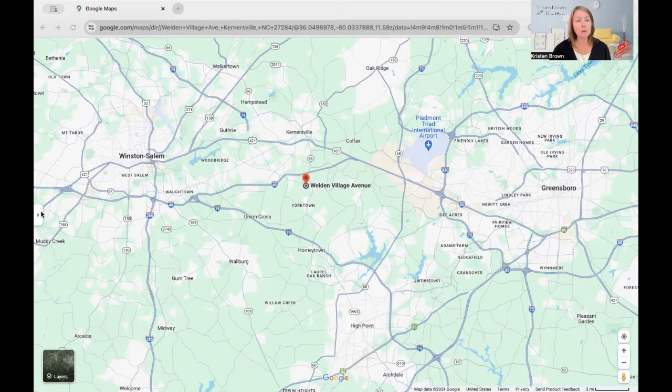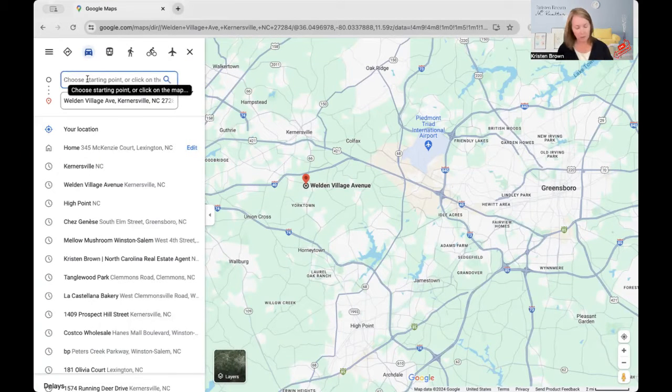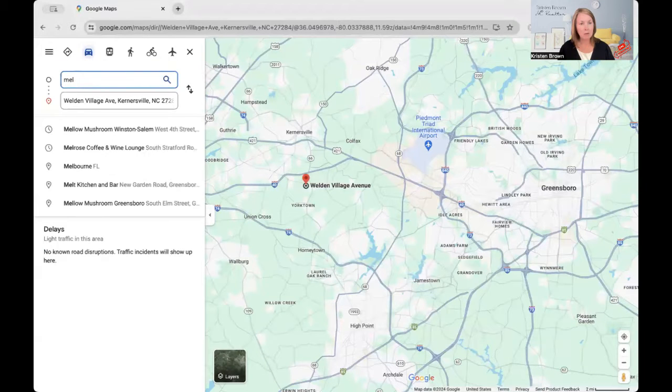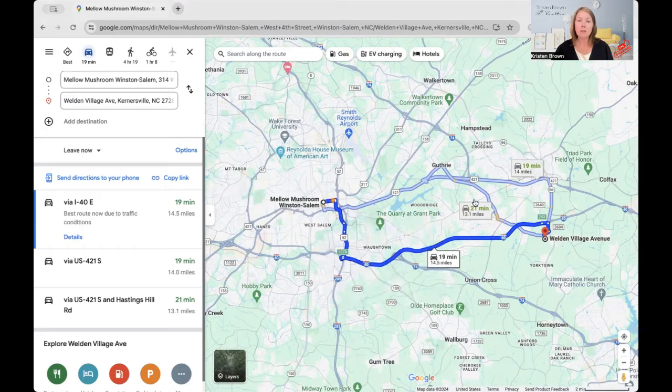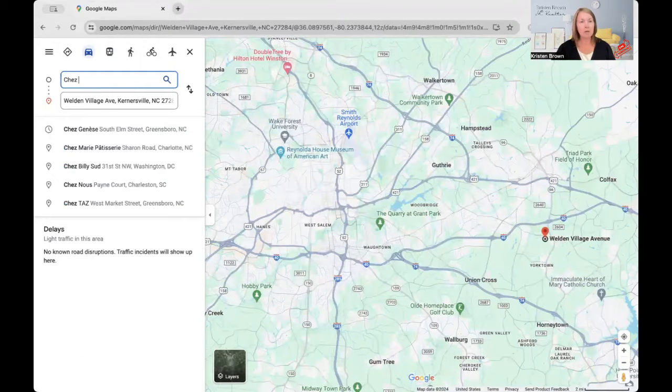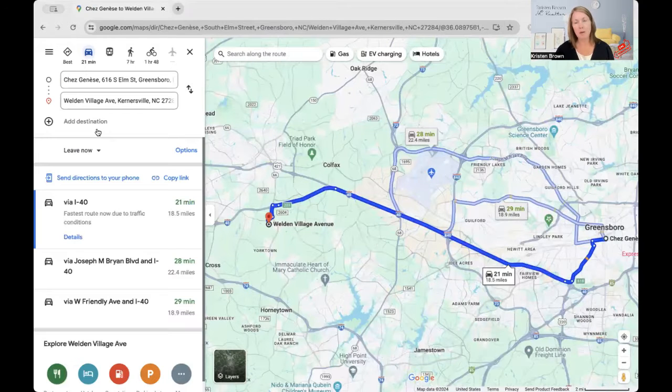So let's just go to our directions over here. I'm just going to put in a restaurant that's in downtown Winston-Salem. It's one of my favorites, Mellow Mushroom in downtown Winston. Welden Village is about 19 minutes to Mellow Mushroom. All right, let's see about a restaurant in Greensboro called Chez Genet, a French restaurant. Really excellent in my opinion, and I probably said it wrong. It looks like it's about 21 minutes to downtown Greensboro. So 19 minutes to Winston-Salem, 21 minutes to downtown Greensboro.